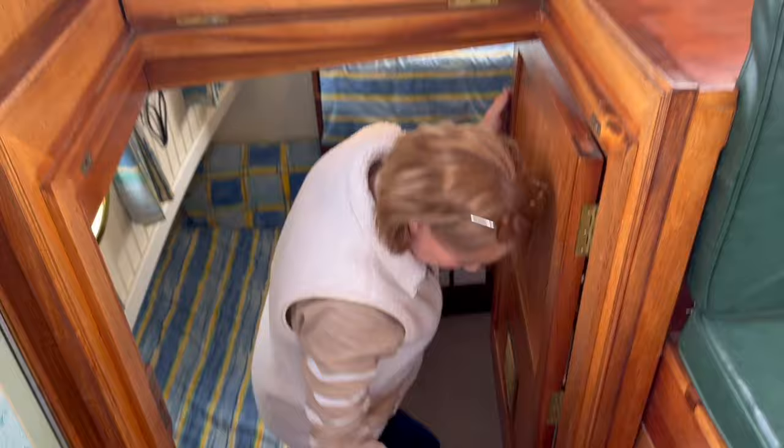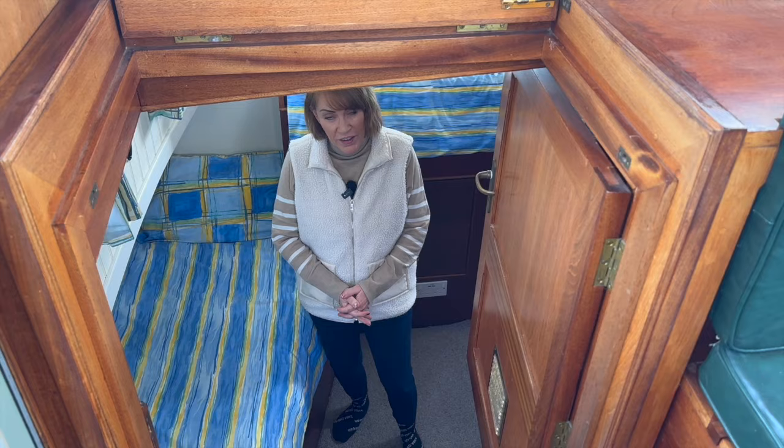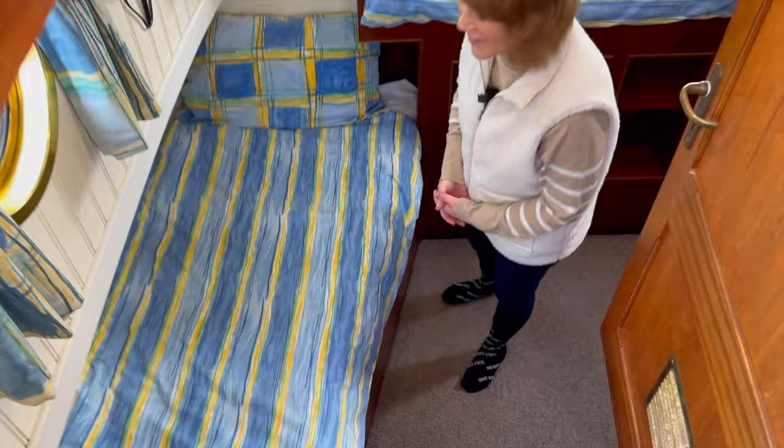Now, you know how men get told to go to your shed? Yeah. This is my shed. Yeah, this will be your shed. It is not a shed. It is beautiful, isn't it?